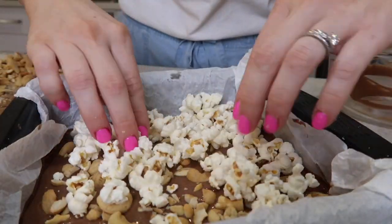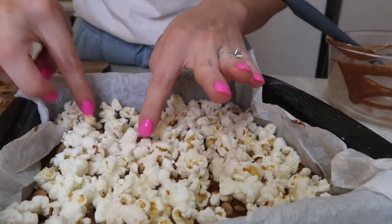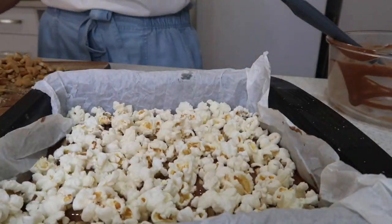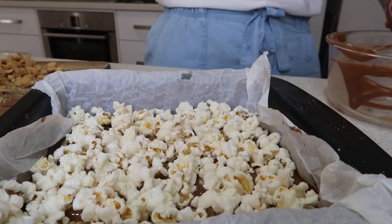They're really yum. And then I make homemade popcorn, and then I'm going to sprinkle that on top and push it into the chocolate, and I've got this beautiful chocolate nutty popcorn slab. I'm going to pop it into the freezer until the chocolate sets, which won't take too long, and then when it's done I'm going to pre-slice it.